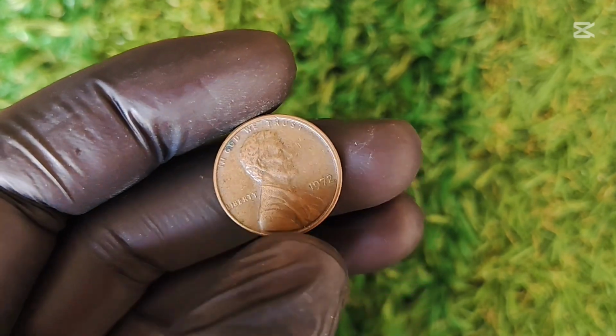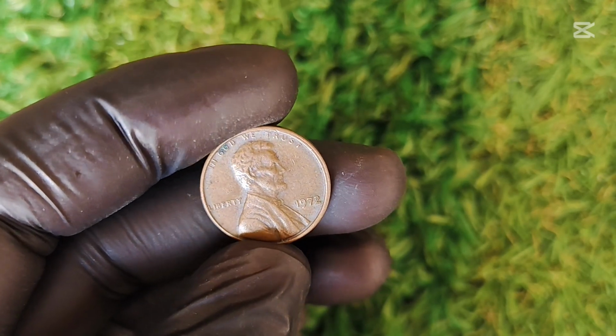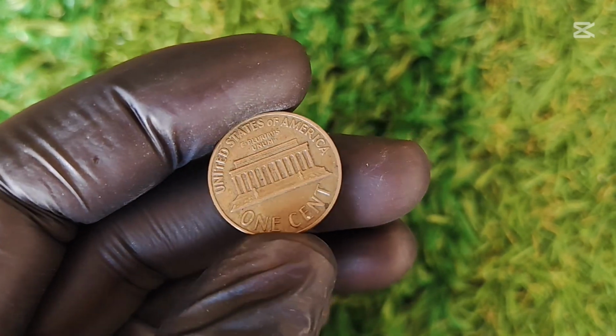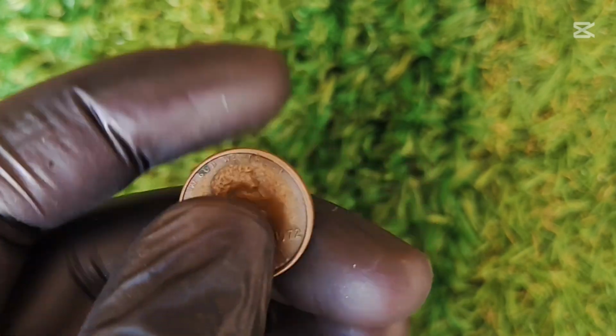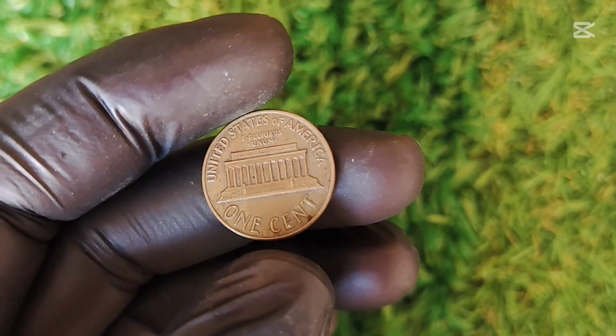1972 D, Denver Mint. The Denver Mint produced 2.9 billion pennies, making this version quite common. In circulated condition, it's worth 1 cent. In uncirculated condition, it can bring $5 to $50. A mint state, MS 68 red, example has been auctioned for over $2,500.